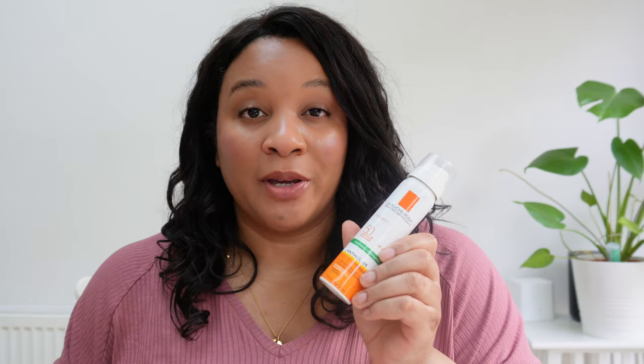So this is the one that I put in my handbag and I use when I want to top up my sunscreen on the go. You don't have to rub it in, you can just spray it across your face and it doesn't leave a white cast. And when you've got makeup on, it's really convenient. And it's really hygienic because it's in a spray bottle.